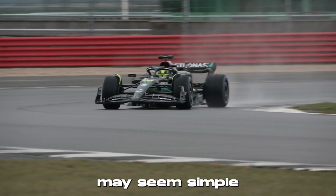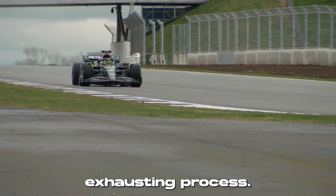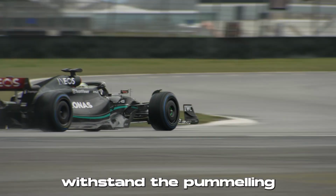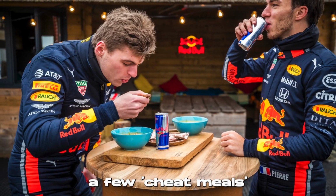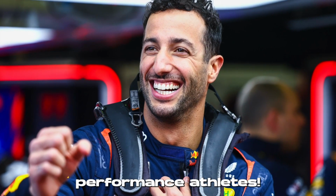Driving in F1 may seem simple to us viewers, but for a driver it's often a brutal, demanding, physically and mentally exhausting process. Taking the time to construct a fitness regime and lifestyle that helps the body withstand the pummeling it takes in an F1 car can help the driver achieve their best over a race weekend. But trainers and drivers all acknowledge the importance of downtime in this regime, balancing a few cheat meals and rest in with the protein shakes and workouts. So yes, F1 drivers really are high performance athletes.